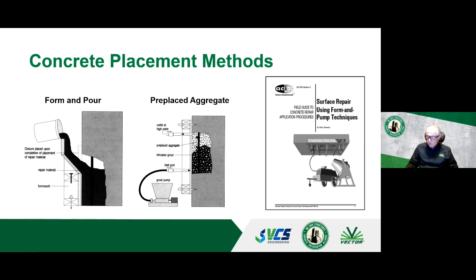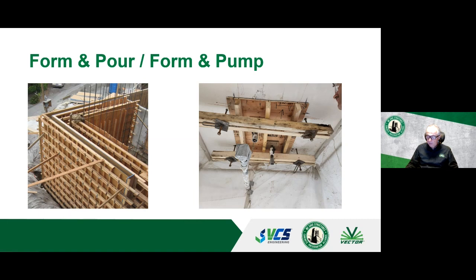Some other methods for larger repairs could be done by form and pour or form and pump, with or without pre-placed aggregate. Either of these methods can create a good repair, and usually a contractor may choose one or the other based on their experience or expertise. Here's a couple of pics. The one on the left being a pretty sizable form and pour, and the one on the right, a small form and pump overhead application into a soffit.